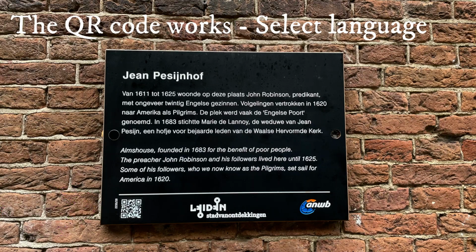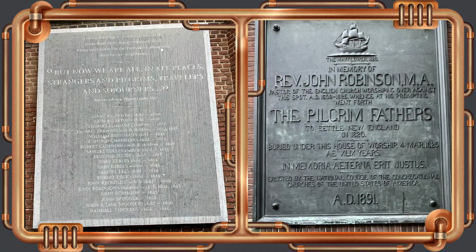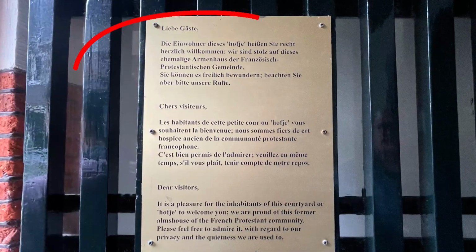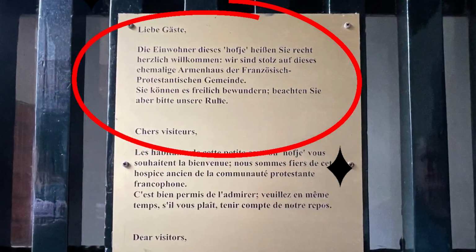Leiden is known as the place where the pilgrims, as well as some of the first settlers of New Amsterdam, lived, operating a printing press for a time in the early 17th century, before their departure to Massachusetts and New Amsterdam in the New World.